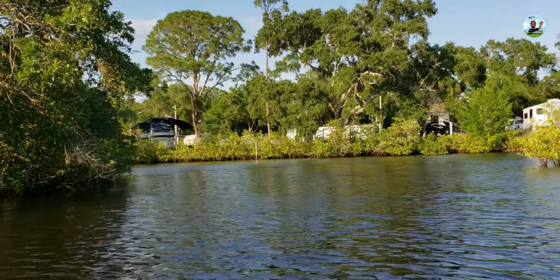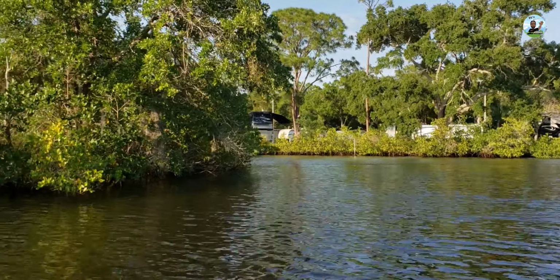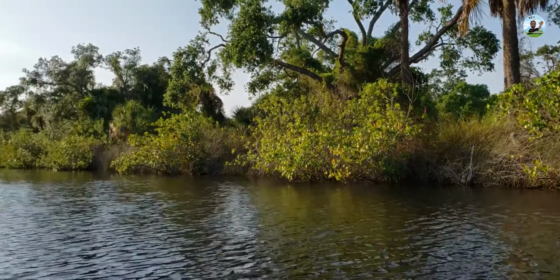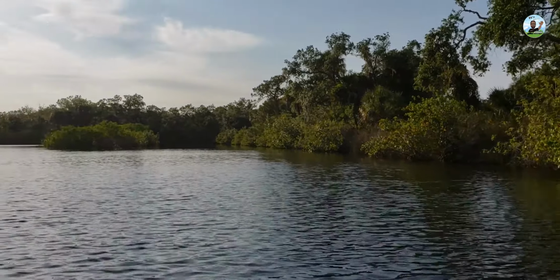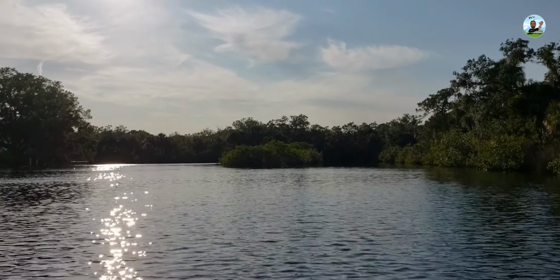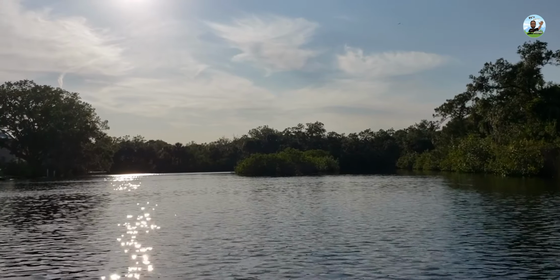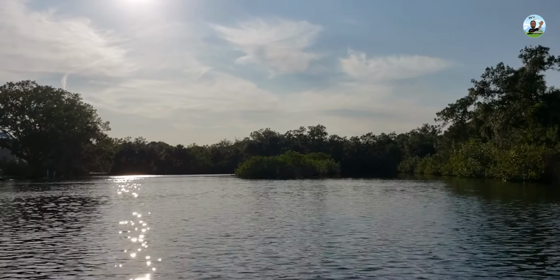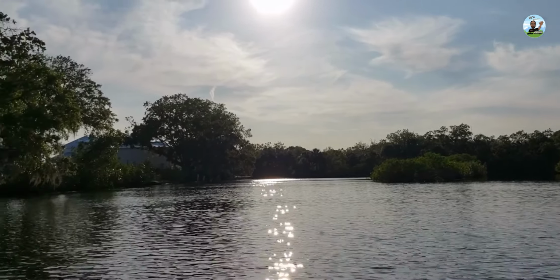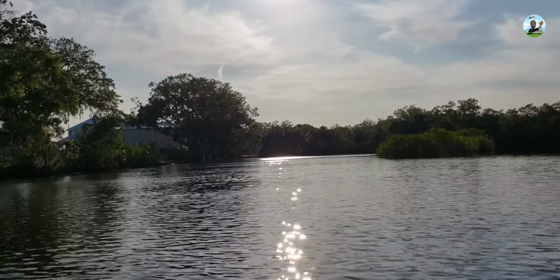All right, that's the main branch of the creek I was just on, and there was a cut through on my right side, and I took it, and this thing opened up to a big old lake, and I didn't know any of this was back here. I just wish I had explored this earlier. Sorry, got you in the sun, but you can kayak all day long back here, and I didn't even go down past where you go out to the old Tampa Bay. This is crazy.